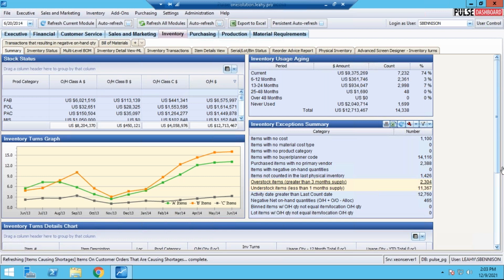Inventory is usually the biggest asset that a company has, and there's all kinds of talk all the time about right-sizing your inventory. Going back to COVID, with the environment we've been in for the last year, we've all heard about the supply chain issues, with ships sitting off the shore and things taking time to get across the water. This inventory module has become even more important to people.